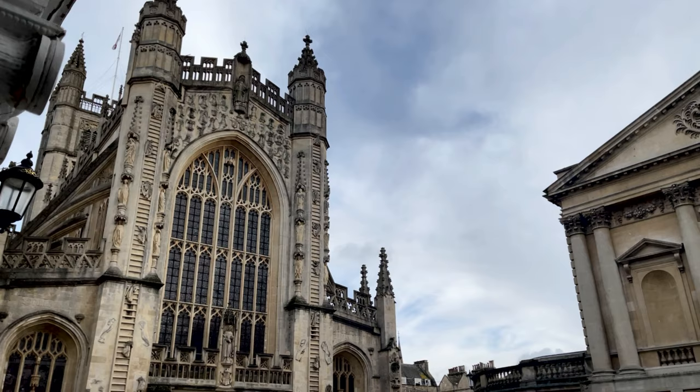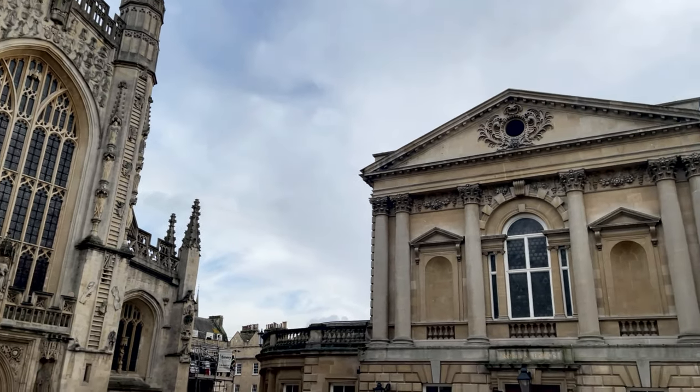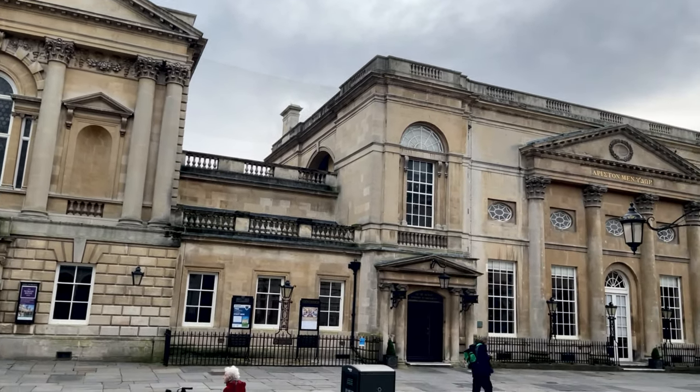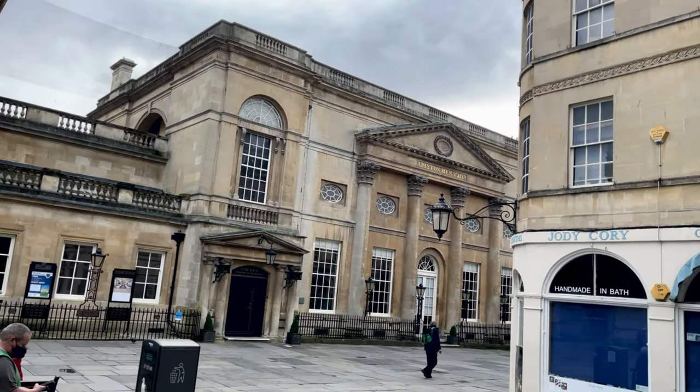So this is the Bath Abbey, and that on the right is the Bath Spa. So kani siya wala siya labot sa Bridgerton location, but it's just nice to appreciate this beautiful and scenic spot here in Bath, and that's also the Pump Room we have there on the left.